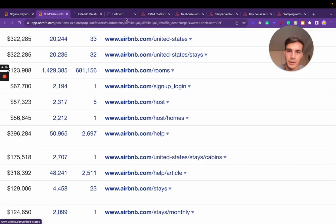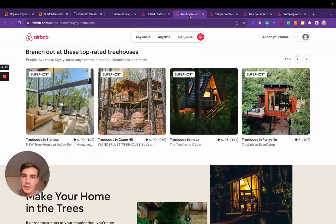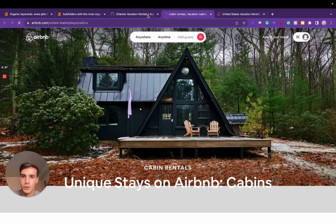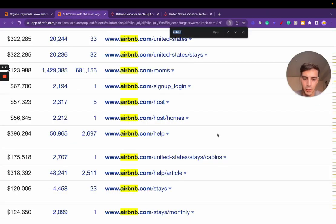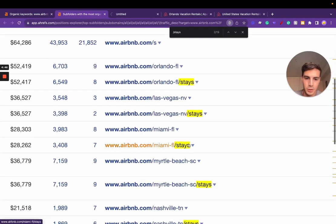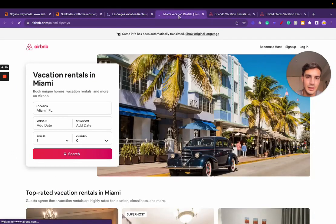So let's just open a couple of these ones, which I already had open up here. This one is for the US. This one, let's see here. This one is for Orlando, Florida, right? Again, we can open a couple more here so that I can make my point across. This one's for Las Vegas, this one for Miami. You'll see something similar here.